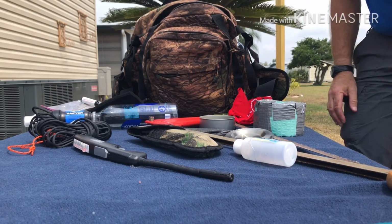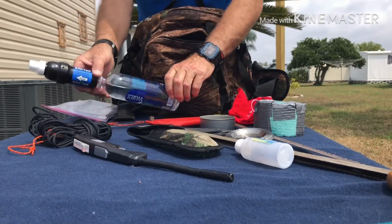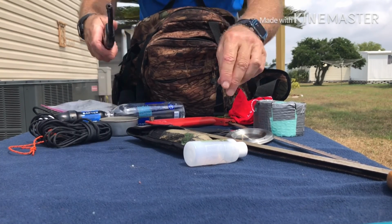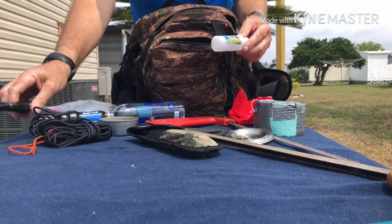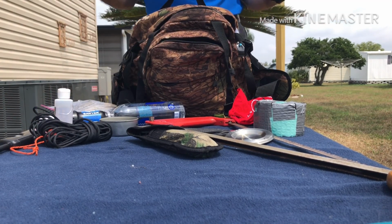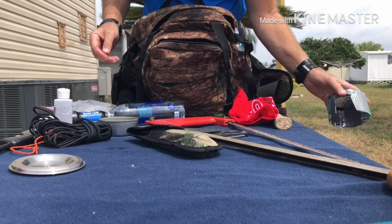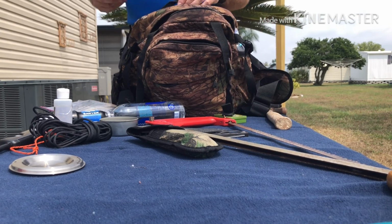So that gets us up to speed on containers, then fire, heat, lighter, save those. And then today, cutting, the ability to cut. So let's cut to the chase. See what I did there. Got a couple things here.